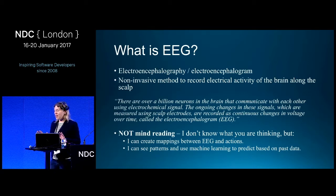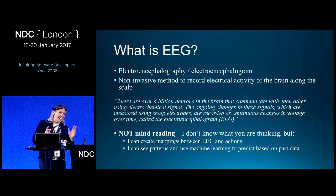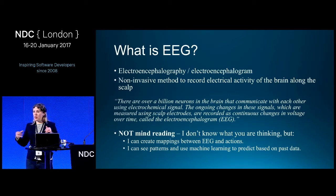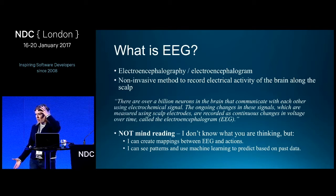But let me be really, really clear. This is not mind reading. If I were to put this headset on your head, I cannot tell what you're thinking. But what I can do is create mappings between series of brainwaves, EEG, and actions. Those could be actions in the physical world. For example, there's some cool stuff you can do with using your brain to make a drone fly and things like that.